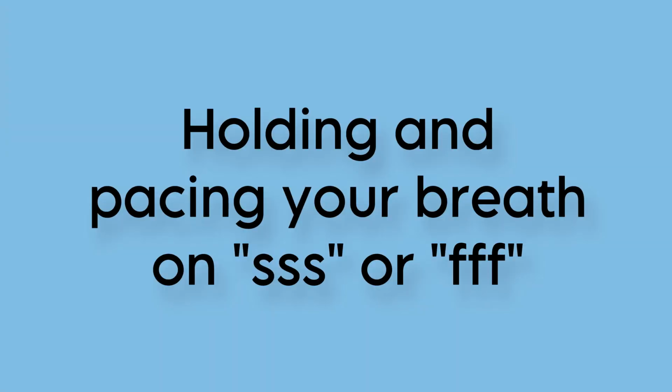If you want to just practice holding and pacing your breath, what you can do is you can put your hands here. Ideally, I'm not sitting right now. Ideally, you'd be standing because your body has more room. If you're sitting, just make sure you sit up straight, maybe at the top of your chair so you're really straight. So you put your hands here and you feel into those muscles that really get activated when you cough or when you laugh really hard.